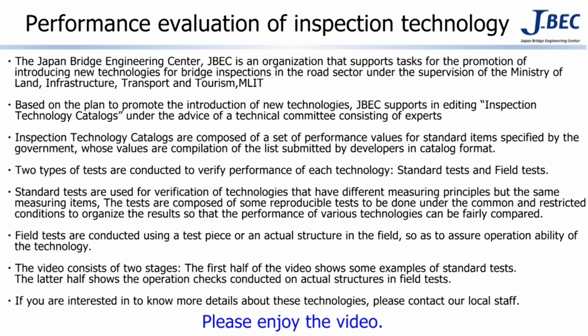Field tests are conducted using a test piece or an actual structure in the field, so as to assure operationability of the technology. The video consists of two stages. The first half of the video shows some examples of standard tests. The latter half shows the operation checks conducted on actual structures in field tests.